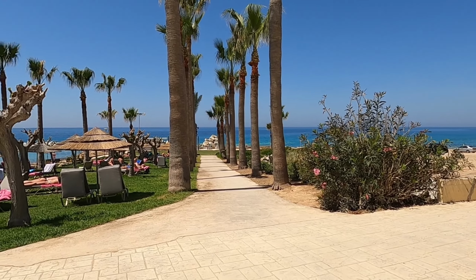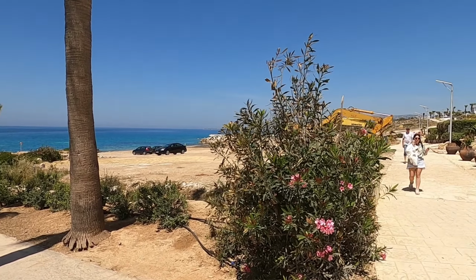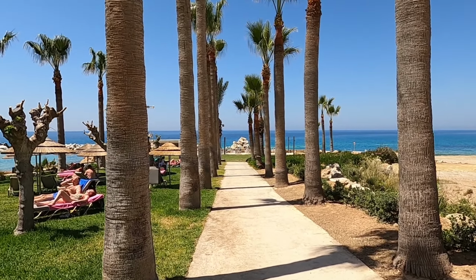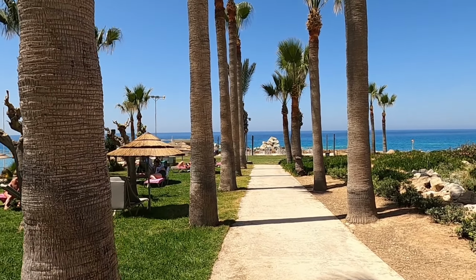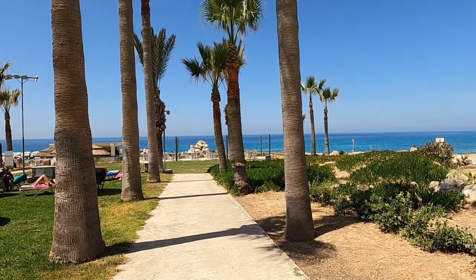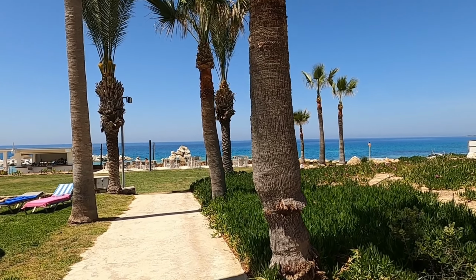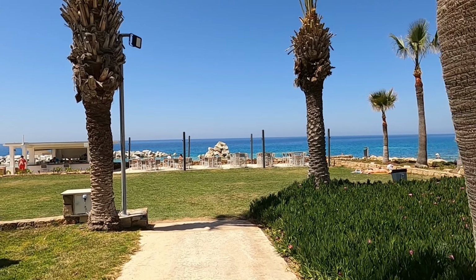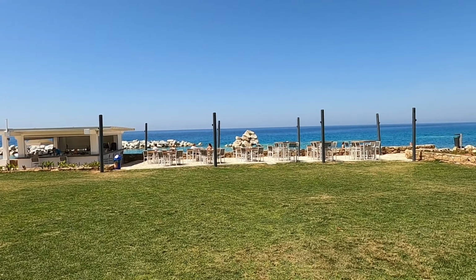Now, what have we got here going down towards the beach? We've got another area. There's the public path, so you can take a nice walk in the evening. And we've got this grass area, look, with sunbeds, cushions on them, so they're nice and soft. Looks like you might be able to get in the sea from here. Looks like we've got a beach bar area. Look at this, another lawn. Somewhere you can enjoy a slow beer.